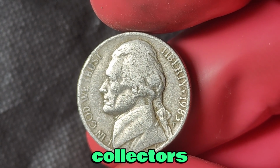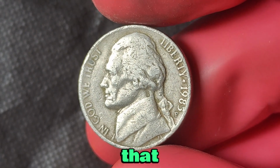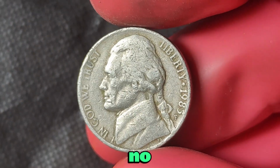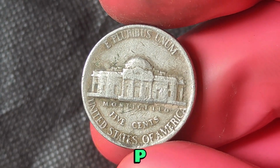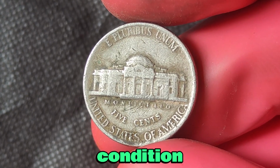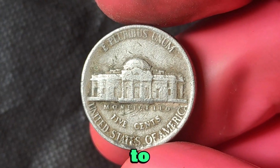One of the things that collectors specifically look for is what's called a full steps designation. That means the steps on Monticello appear crisp and uninterrupted with no signs of wear or weakness in the strike. A 1985 P Jefferson nickel with full steps in ultra-high mint state condition is extremely rare, and when rarity meets demand, prices start to skyrocket.